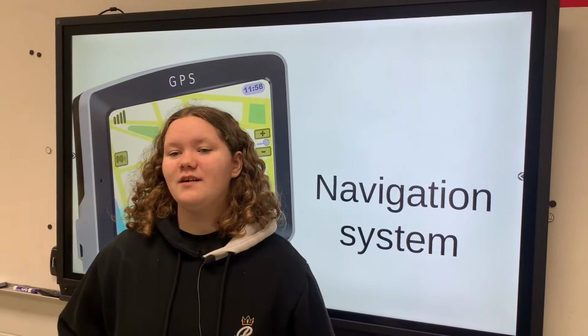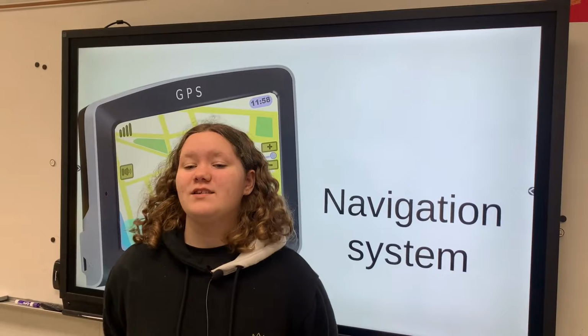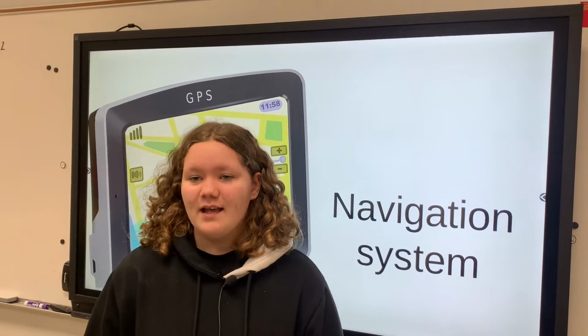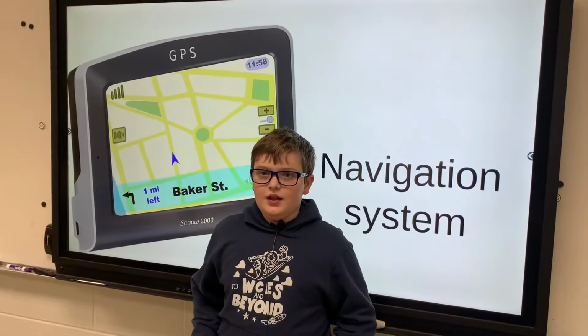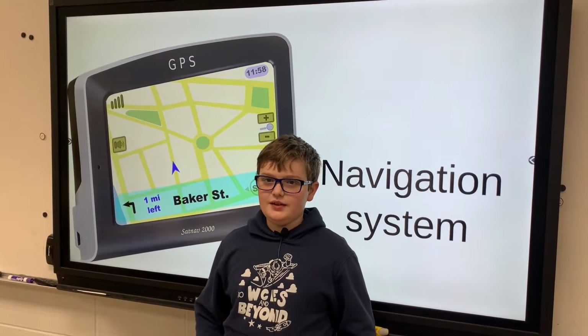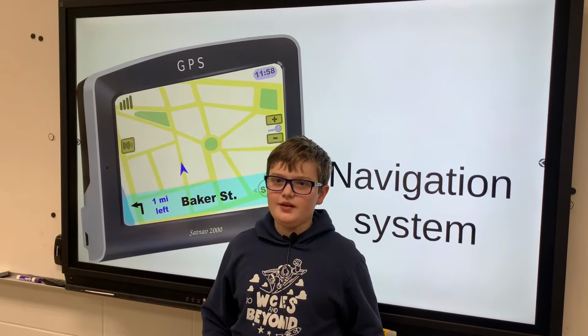Fun facts. One kind of navigation system is a GPS, or global positioning system. GPS is a system of satellites designed to help navigate on Earth, the air, and on water. The first versions of GPS have been around for a long time. In the 1960s, radio transmitters were put into satellites to conduct experiments.